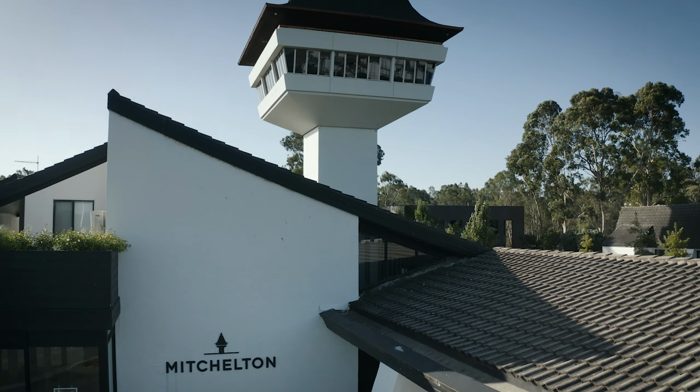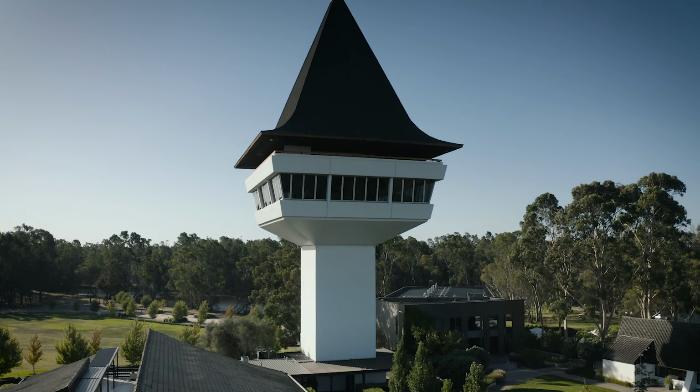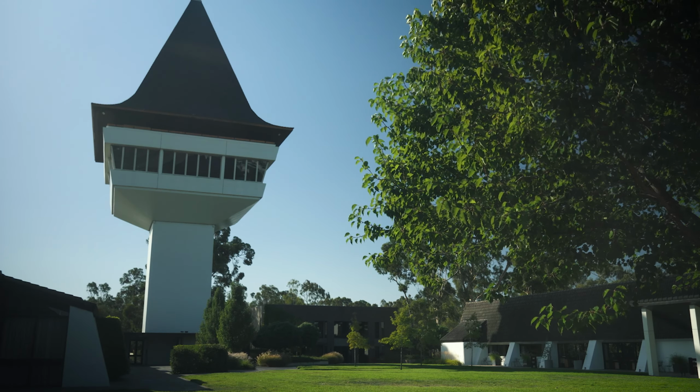Is it a structure just to be... Yeah, just for architectural purposes. He'd been overseas, Robin Boyd had, and seen something of similarity, and wanted to bring it out to Australia. A lot of people think it is an air control tower, but it is not. It's for architectural purposes only.